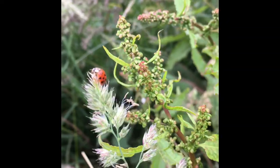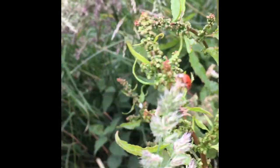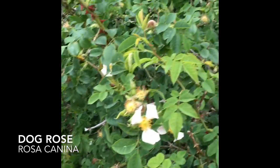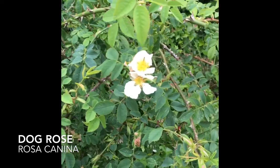Hello little fella. Holding on for dear life in the wind again. This grass behind me is as tall as me. We've had so much rain. I don't know if you can see, but look, this one is bigger than me. They're known as dog roses. They will grow into beautiful rose hips in the autumn, which I'll be out gathering, which have the highest source of vitamin C in them in England.